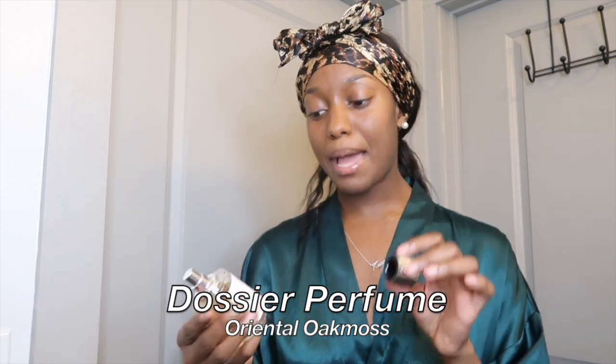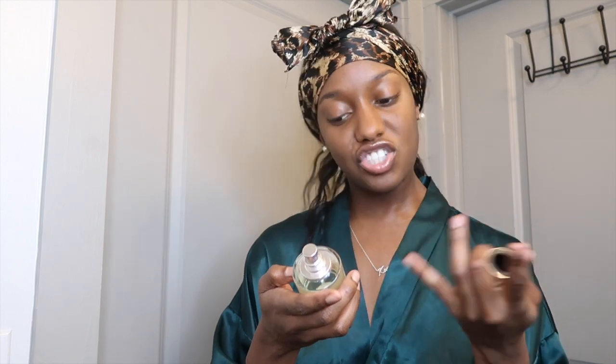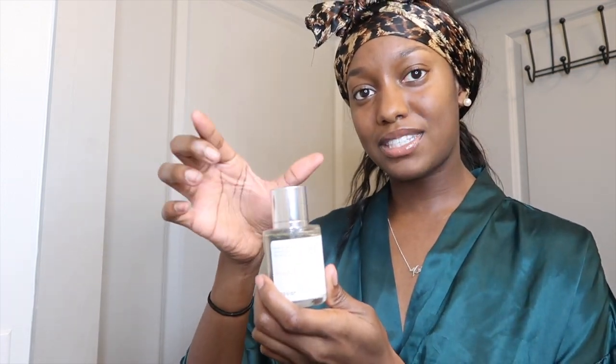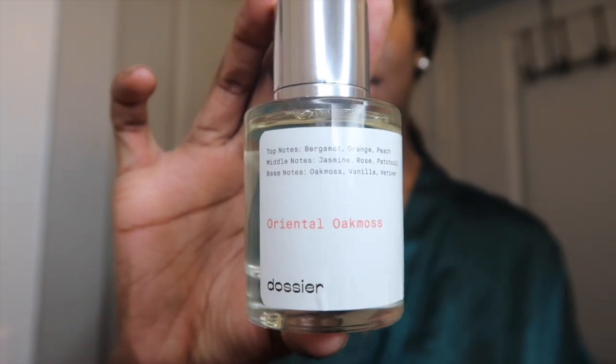This one is a different type of scent. It's not as sweet and vanilla. It's very oriental. It has some fruity scents. The top notes have orange and peach in it. It has a little bit of oak musk and vanilla, jasmine, rose. So it'll tell you all of this on the packaging as well. And it has the magnetic closure. I just love the packaging. Definitely another one of my faves for the winter and fall seasons.